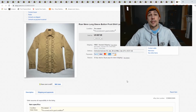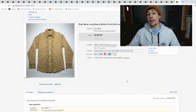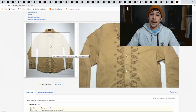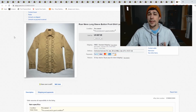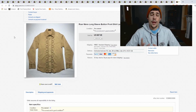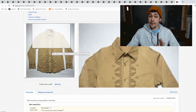This is a Roar men's button front shirt, and Roar is a really good seller if it has some kind of pattern to it. I noticed the solid colored ones, kind of like this one, take a little bit longer to sell than some of the crazy patterned ones. This one did have a little bit of a paisley pattern right here down the buttons, and it didn't sit too long. I think it sat in my store for about a month, maybe a month and a half before it sold, but it did end up selling for full price at $27.50. Just be on the lookout for Roar.